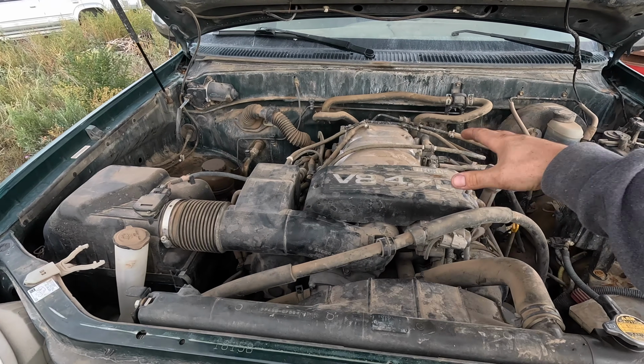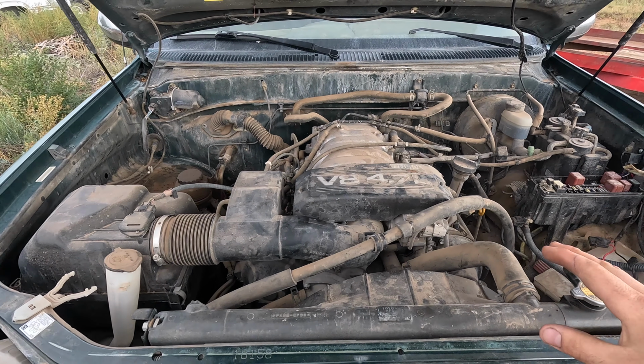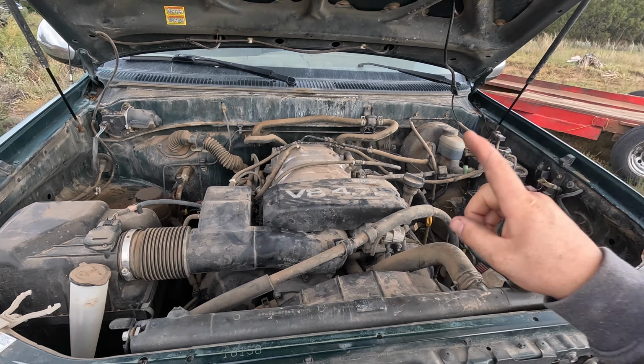This is why I bought this truck. The legendary drivetrain. This is a 1,000,000-mile engine. They are notorious for being incredibly reliable, but they have one Achilles heel. They're a timing belt engine, meaning that there is a rubber belt that times the cams to the crankshaft, and they have a tendency to fail if you don't replace them every 90 to 100,000 miles.